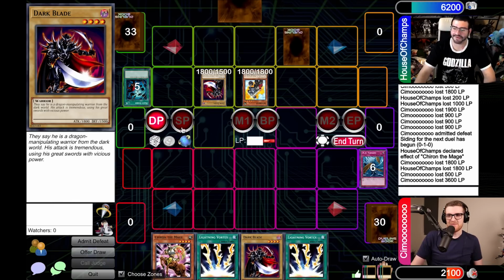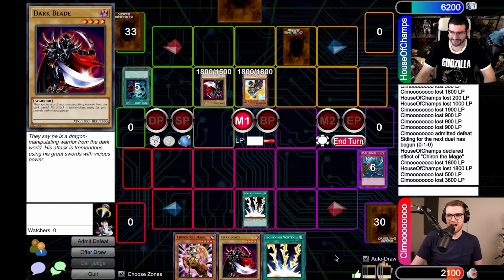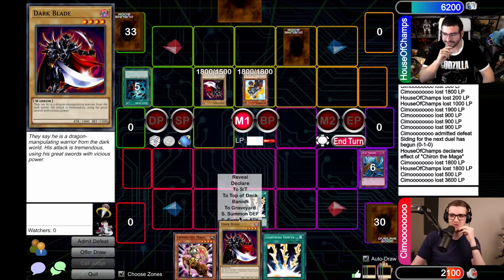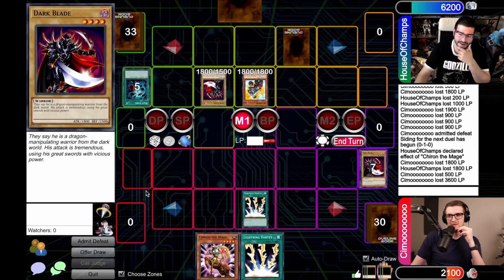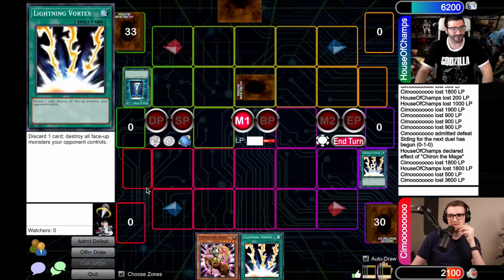I will throw down a face down. All right, we'll draw. Well, you sniffed it out. It is the vortex. I do have a thing. Oh, okay. Well, let me pitch for cost first. I'm going to get rid of this dark blade. I'm going to go ahead and activate Book of Moon, flipping Steamroid down with that 1800 defense. Okay. And hope you don't have a Gemini.